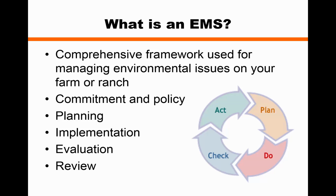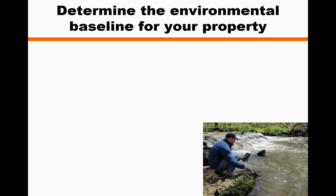So this constant feedback cycle that we have really helps us understand, are we moving in the right direction? If not, let's make a correction, try that, and keep moving that cycle over and over again until we see the environmental results for our operation that we want to have.